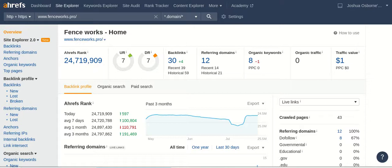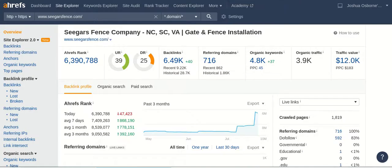And if we look at a competitor, now I'm just showing you this for reference too, so you can see what it means to build up the back end of your website and what it can do for you. If we look at Seeger's Fence, they have almost 6,500 backlinks across 716 different websites, and they're being found for 4.8 thousand different keywords, okay? With this data, this tool is assuming they're getting almost 4,000 visitors a month to their website. So, you know, if you ever experience a slowdown in your business, or say you want to expand and you want to hire more crews and really get out there and get some work in, this is how you would do it, okay? You can get ranked higher and you can get a share of this traffic.